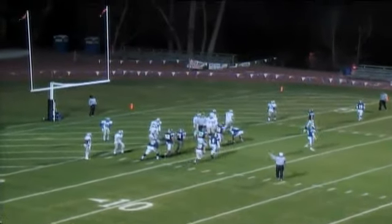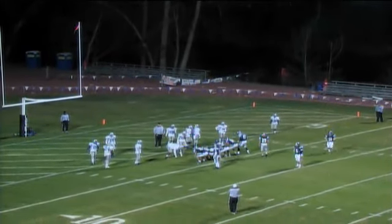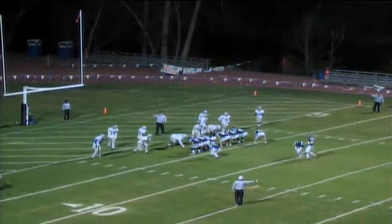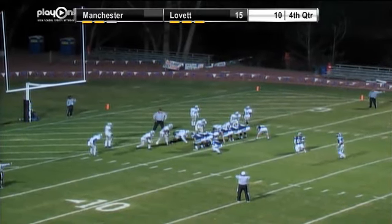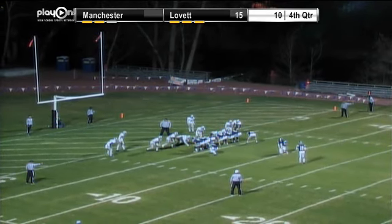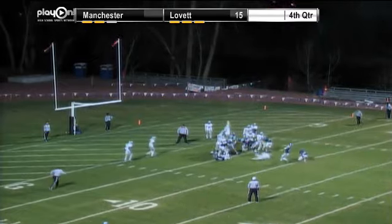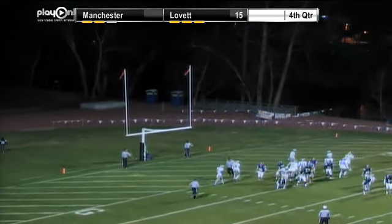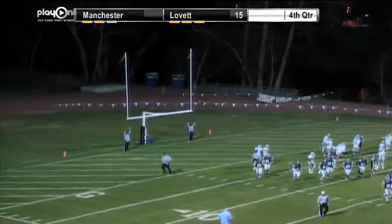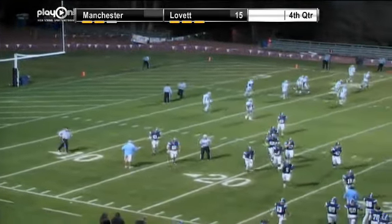A beautiful run there by Candler, who I think unmistakably has been the MVP of this game thus far for the Lovett Lions. And he scores with 8:50 left to make it a 15 to nothing game. Now McGowan out for the extra point, trying to make it 16 to nothing. And he does. So the extra point's good, 16 to nothing. Lovett with the lead with 8:50 left here in the fourth quarter.